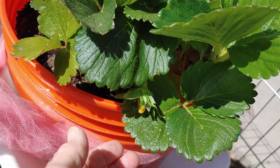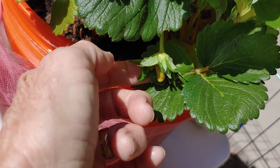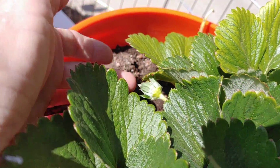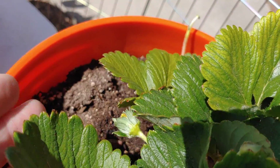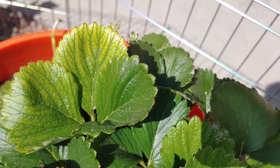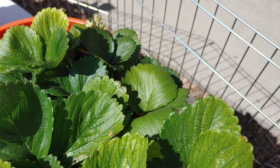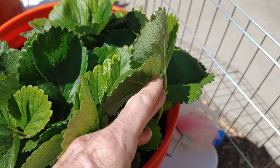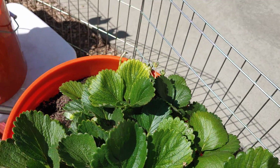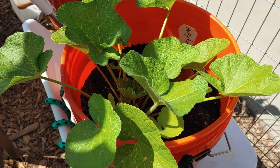Strawberries. This one's got a berry coming up. I think there's another berry over here. A couple. There's the big one. There's a big one somewhere. Anyway, this is its second round of berries.